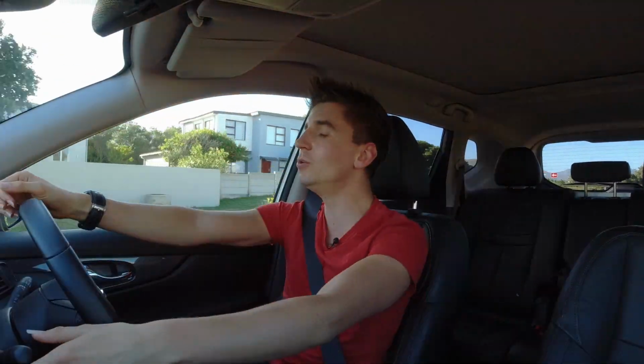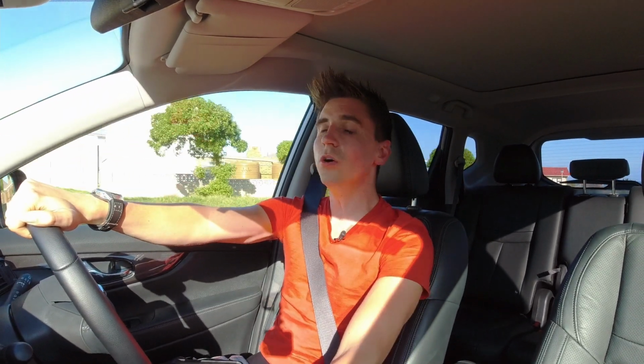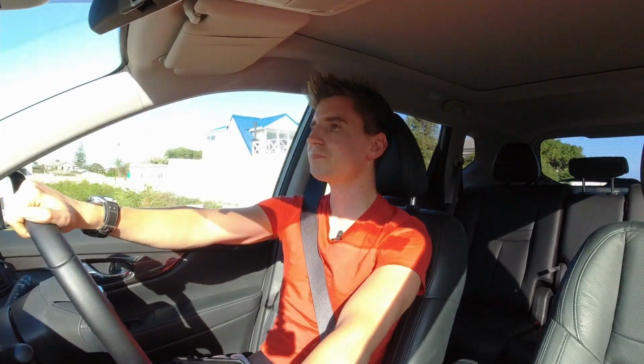Considering the size of the X-Trail, you'd be forgiven for thinking that it would be a chore to drive around town. But you will be pleasantly surprised by how capable this admittedly large SUV navigates the urban jungle. This is thanks to a very strong engine, good all-round visibility, and light controls. You also get a 360-degree camera as well as a decent turning circle.